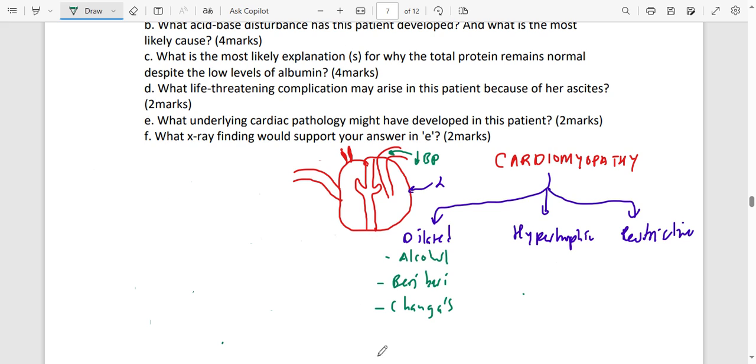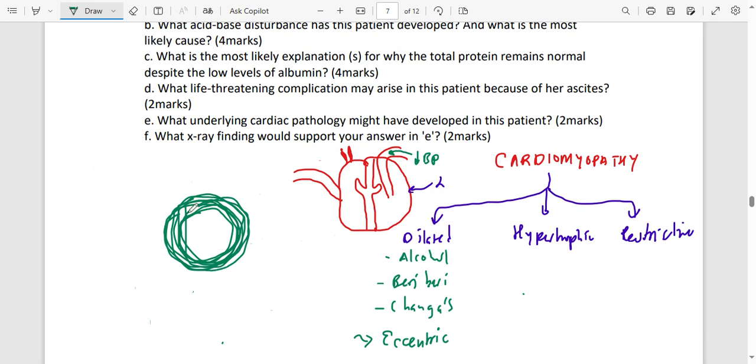And specifically in dilated cardiomyopathy, you are going to see what is known as eccentric hypertrophy. Okay, eccentric hypertrophy. Please, this is important. I can just bring a diagram. When you look at the heart, you're going to see hypertrophy around, like so. So that's the problem.